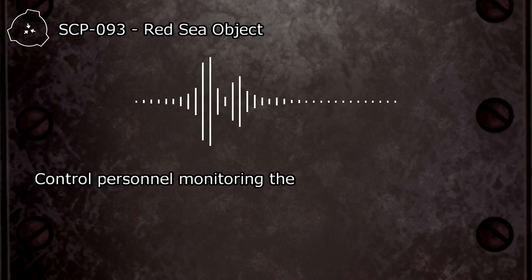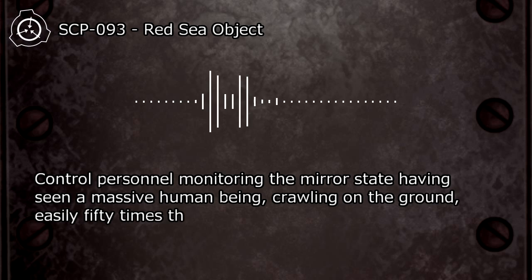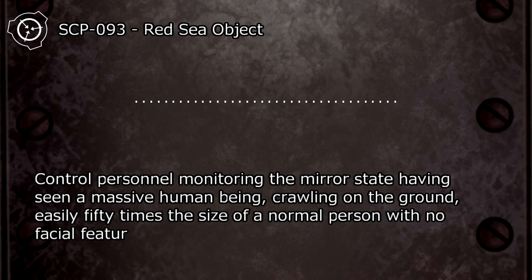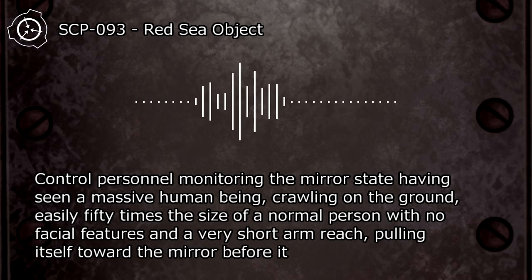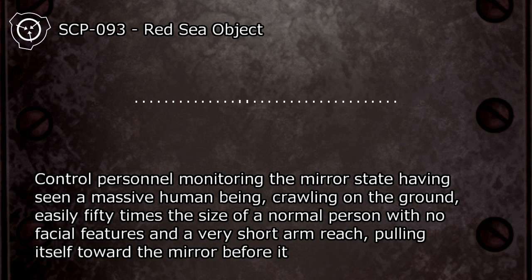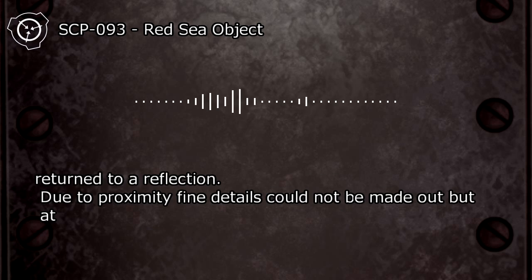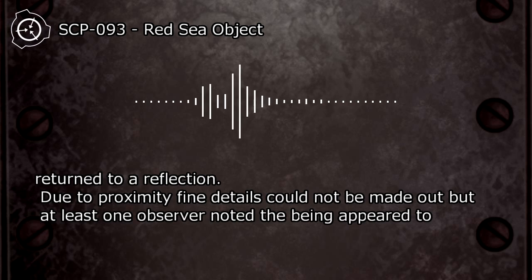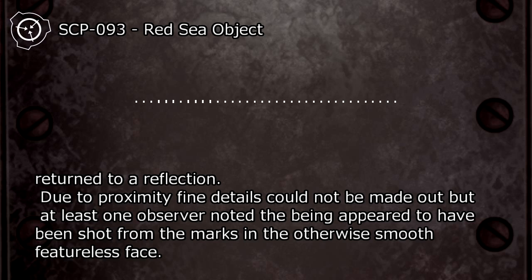Control personnel monitoring the mirror state, having seen a massive human being crawling on the ground, easily 50 times the size of a normal person, with no facial features and a very short arm reach, pulling itself toward the mirror before it returned to a reflection. Due to proximity, fine details could not be made out, but at least one observer noted the being appeared to have been shot from the marks in the otherwise smooth, featureless face.